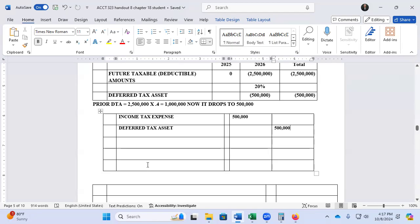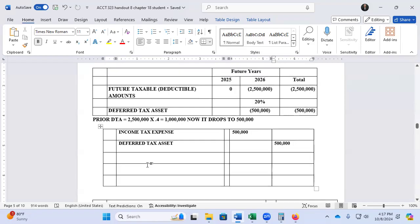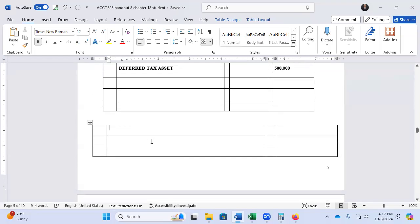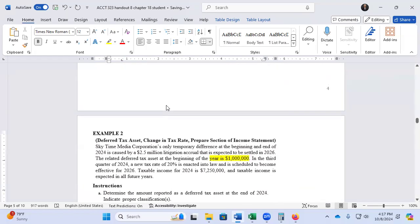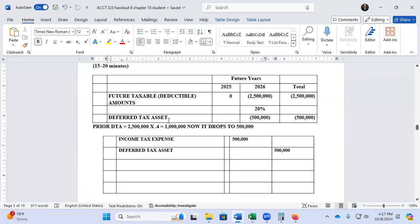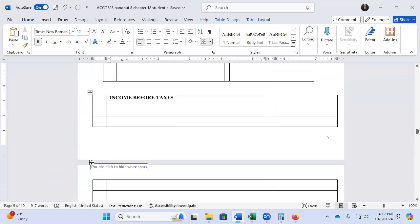Any questions? Now, Part C says draft the income tax expense portion of the income statement for 2024, beginning with the line income before taxes. Assume no permanent differences exist. So we have income before taxes. So I'm looking for my pre-tax financial income. And so it looks like I'm going to have to work backwards with that. Oh, no, because it's just the current rate. All right, let's see.